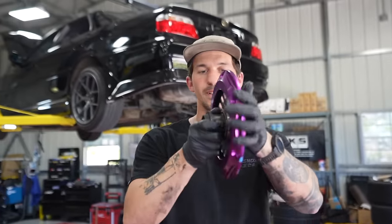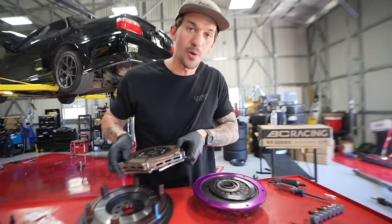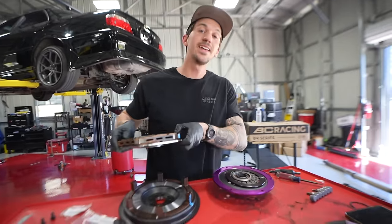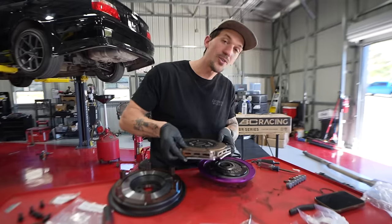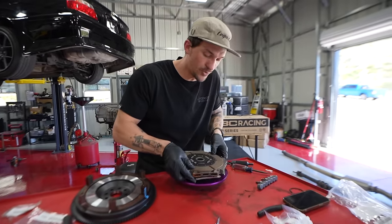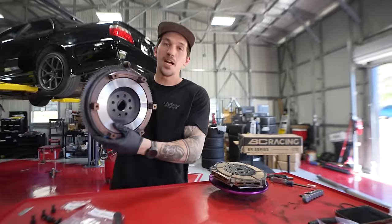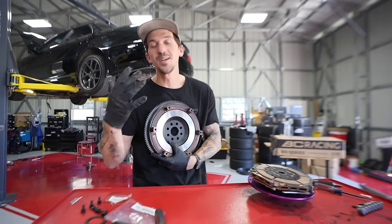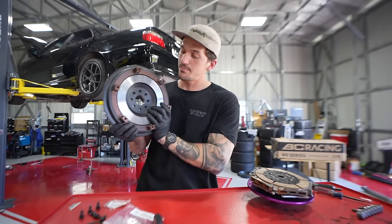A new throwout bearing. Probably the hardest part of the day is complete. We have got the trans out, clutch off, new throwout bearing onto the new clutch. I've disassembled the clutch and the flywheel, so now we can go ahead and stick the flywheel on, put the new clutch on, put the trans on, we can button all this up and move forward. But overall, not too bad.